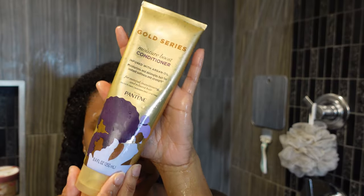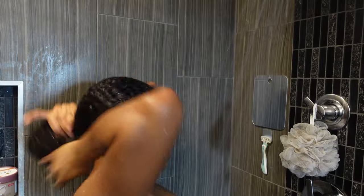Girl, love it. So yeah, I picked up this one because I saw Olive Destiny use this before. I think they actually sent it to her for free to review, but I actually kind of liked it. It made my hair really, really soft. I feel like it conditioned my hair really, really well.